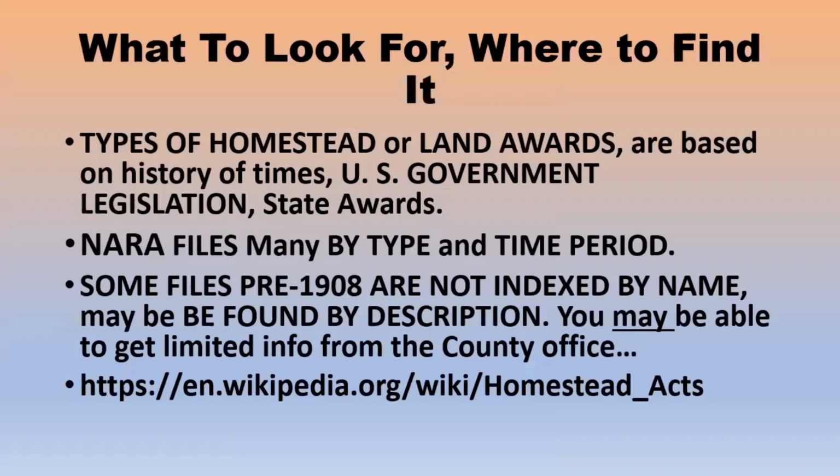Well, here's what to look for and where to find it. As you perhaps have guessed by now, or even before this, the type of the homestead or various kinds of land awards prior to 1862 are based on the history of the times, what the U.S. government wanted to do, what kind of legislation had been introduced by Congress to try to get people to settle. And then, of course, some states actually also awarded land depending on military awards given or awards given in places where they were afraid that there would be very few homesteaders.